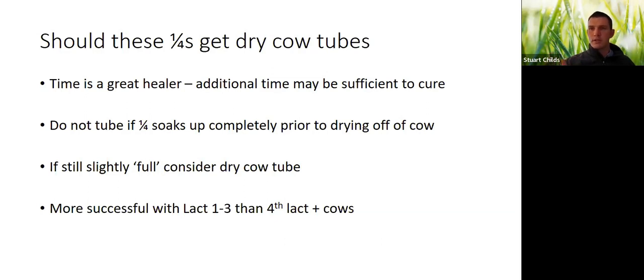If the quarter looks like there might still be something in it, you're probably looking at giving it a draw. If there is something coming from it, then you are putting up a dry cow tube in that situation, because there is something there. I suppose the idea behind not putting up the dry cow tube where a cow is completely soaked up is you actually need milk, or fluid, circulating in the udder for the antibiotic to work. If there's nothing in there and you put up the antibiotic, it's actually not going to do anything for you.